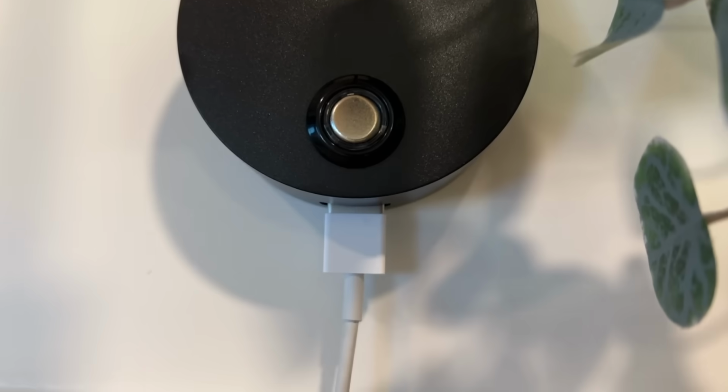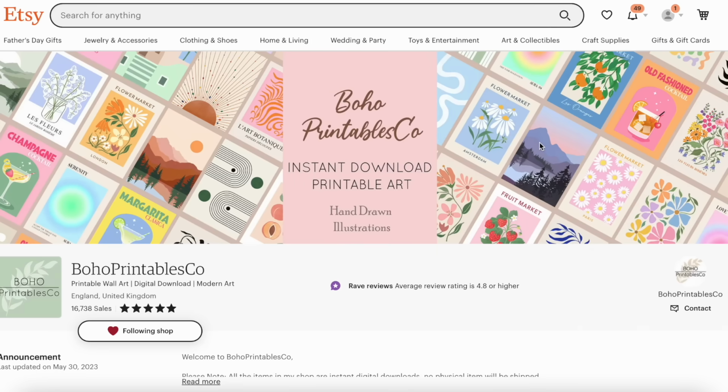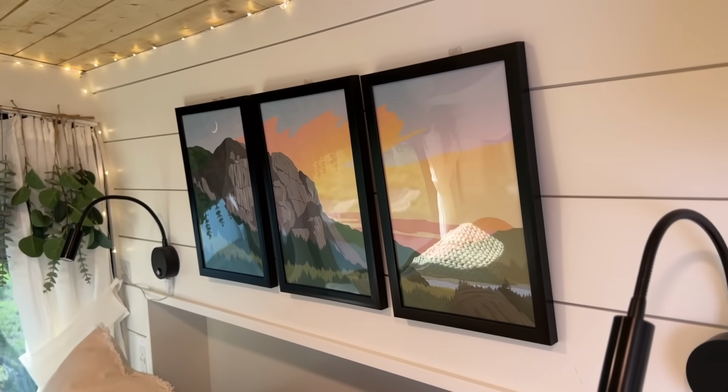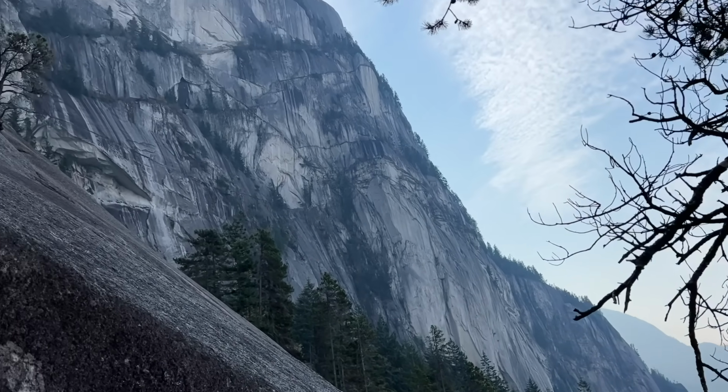Over my bed, I actually had some custom artwork done of Stawamus Chief. This was done by Boho Printables on Etsy, and she did an absolutely fabulous job. This is the mountain in British Columbia that I was about to climb when Paul texted me and told me that they found this van for me.